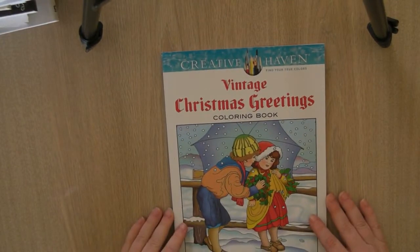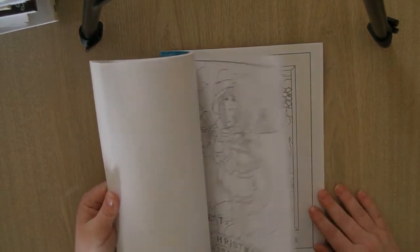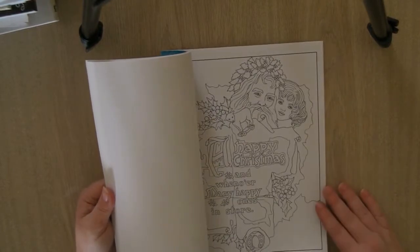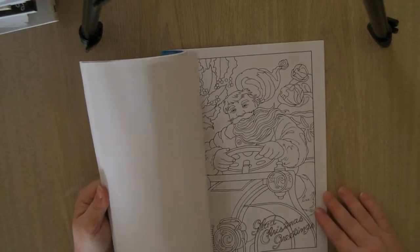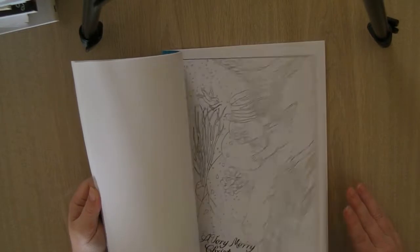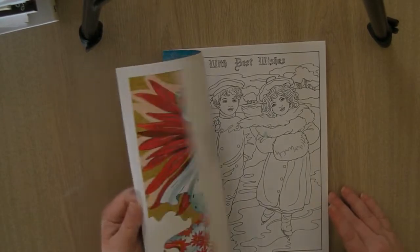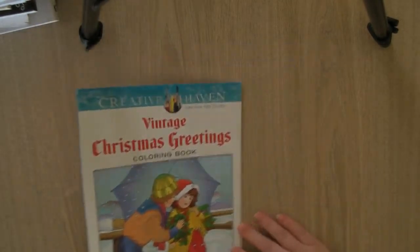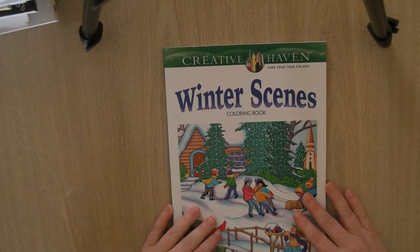And this one here is called Vintage Christmas Greetings Coloring Book, also by Creative Haven. And these are nice Christmassy images. I like the Christmas. It just makes me happy. I know I'm flipping kind of fast, but it's just to give you an idea of what type of pictures are inside, as opposed to seeing every single picture. Because it would take forever if I did a proper flip through of every single one of these books.